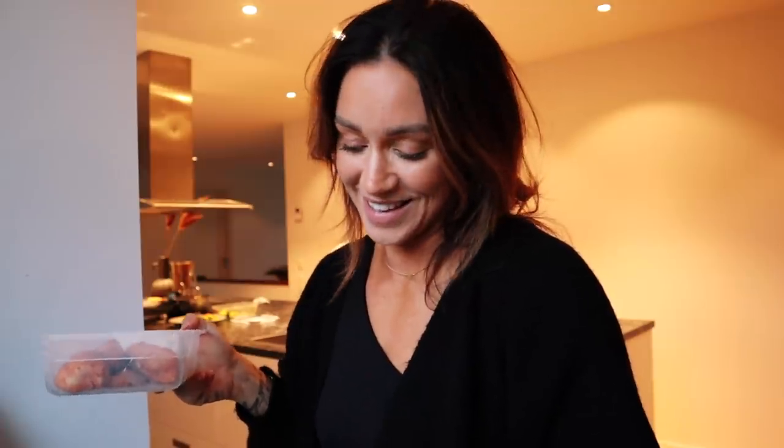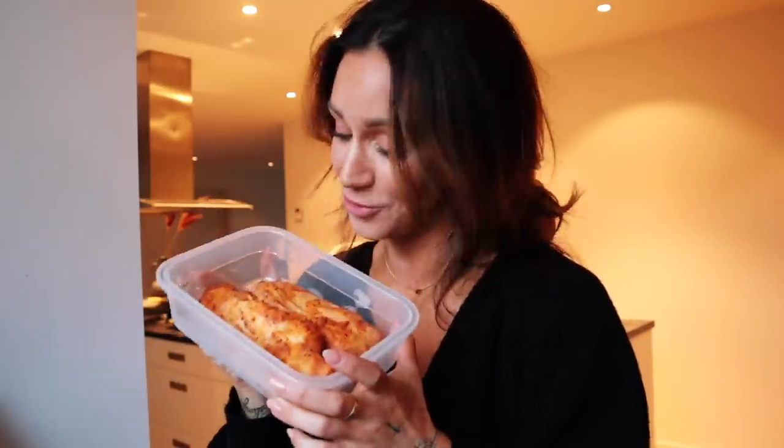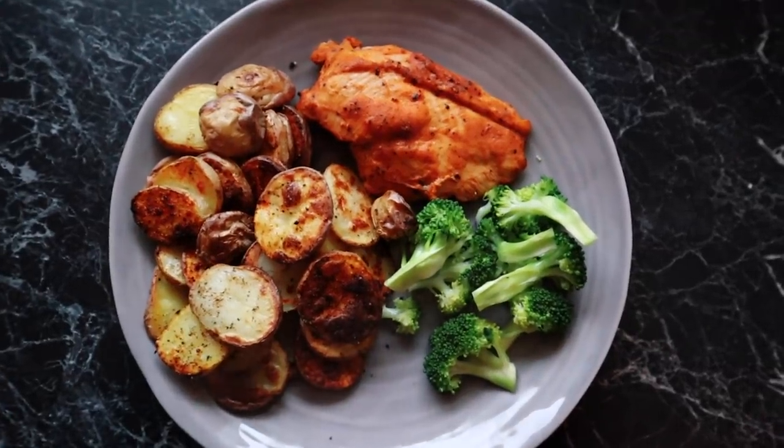So this is a Swedish brand called Guldfågeln, which is golden bird. This is the brand Golden Bird, and it is a really good freaking chicken. Food is done.